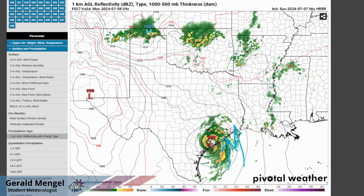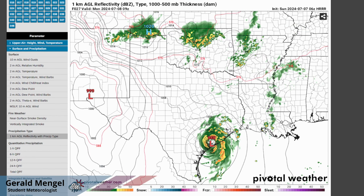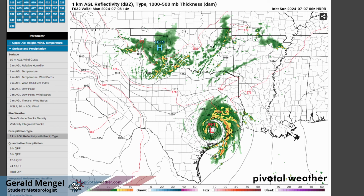And I'll show you those surge values here in just a moment. But just know, surge will definitely be a problem here as well with Beryl. Now, as we get this further ahead into time, you'll notice Beryl continues moving inland throughout the day Monday, weakening obviously, but still very heavy rainfall falling, very impressive feeder bands on the right-hand side there, and we could see a real fire hose of moisture into Houston Bay here.